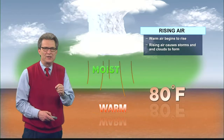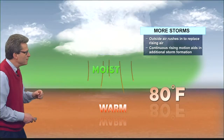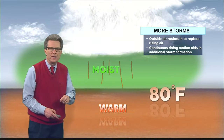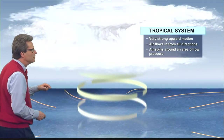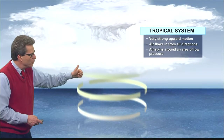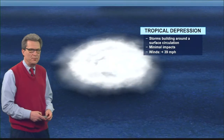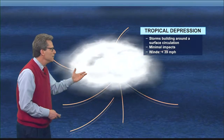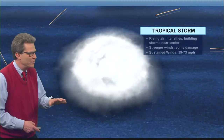So the first stage of tropical development is what's called a tropical wave. Now, when you get more showers and thunderstorms and you start to get that upward motion going on, it can move into the stage called a tropical depression. All right, and you're starting to see a little circulation in here, as well as upward motion of the winds and the showers and thunderstorms. So at a tropical depression, you have to have sustained winds of 23 miles per hour. Minimal impacts, we have winds of 23 miles per hour all the time around here with thunderstorms.